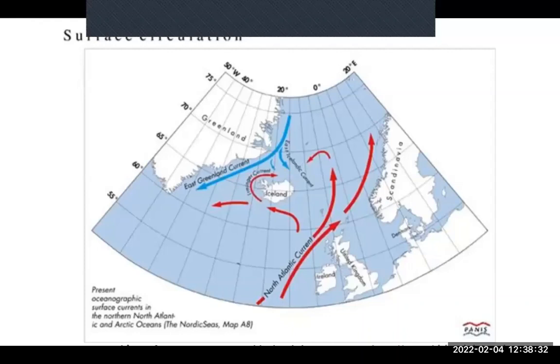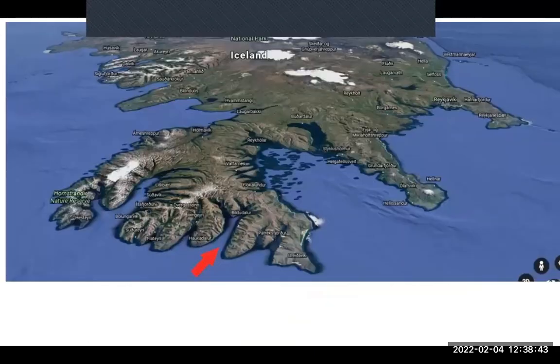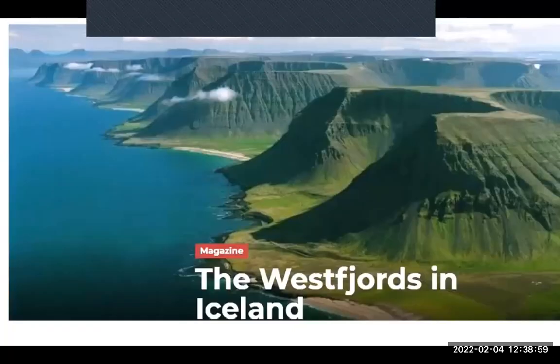But I want to show you some engineering. We'll look at a couple of towns up here. And what they do, we have avalanches. We'll look here at Bildudalur, which is right in here. We have a nice fjord. These are the east fjords, and over there are the west fjords. This is looking up that area. The town we're going to look at is right around this corner, Bildudalur. You see flatland, beautiful flatland basalt, beautiful country.